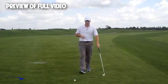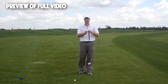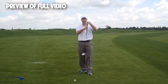Okay, so a 3-step drill here. Now, as we get started with this, I want to remind you that the fulcrum in this golf club for getting a massive amount of lag is right at the end of the golf club. This is where I want my hinge point to be.